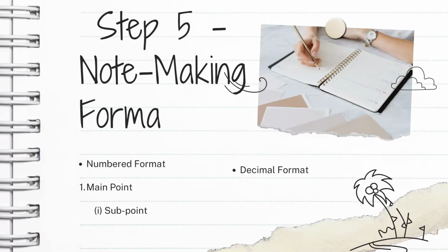Step 5 is the note making format, where we are going to convert every content into a format. There are two types of format. One is the numbered format, where you're going to focus on the main point, sub point, and sub point. Next is the decimal format. I prefer the numbered format because it is more clear to understand.